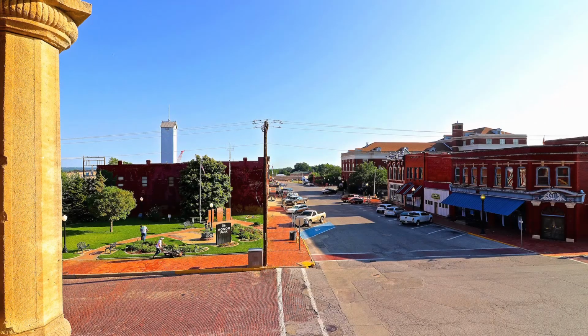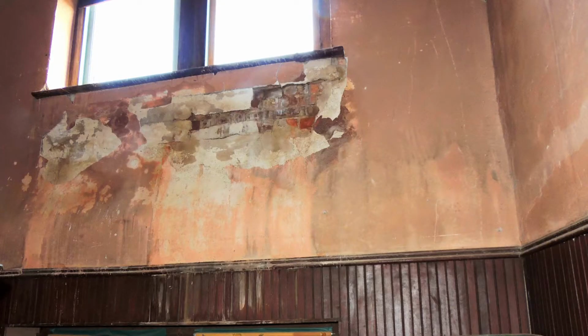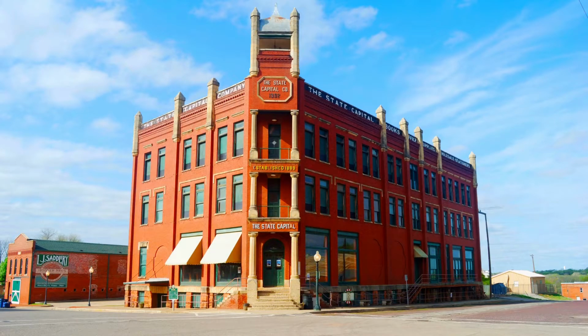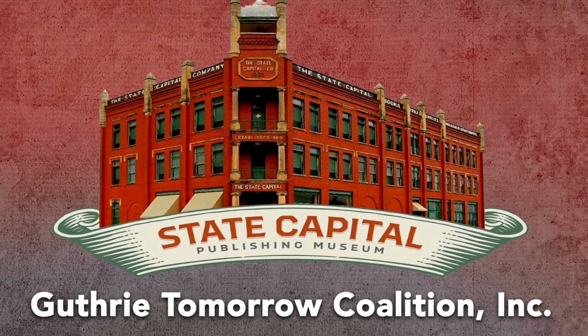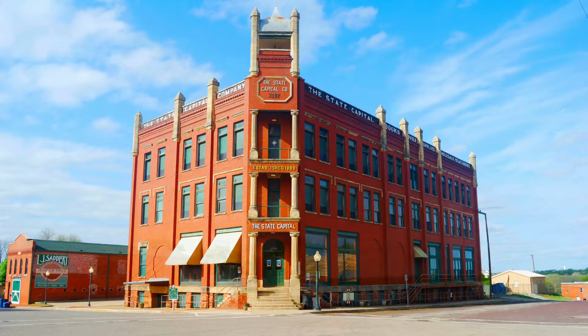Many historic buildings in Oklahoma have been lost to history because no one cared enough to invest the time and the money necessary to bring them back. To save this building will take commitment, time, and most of all, money. If we cannot raise the money to save this building and its contents, this building will likely perish.